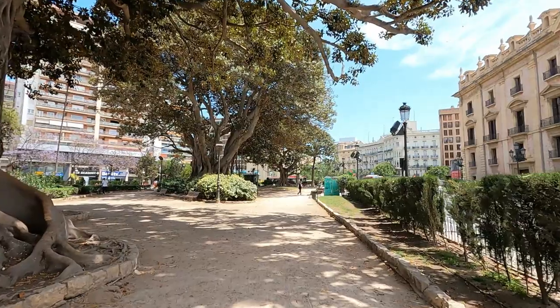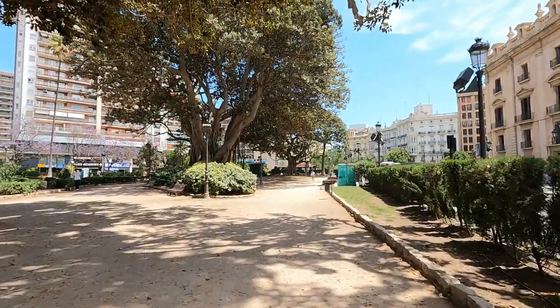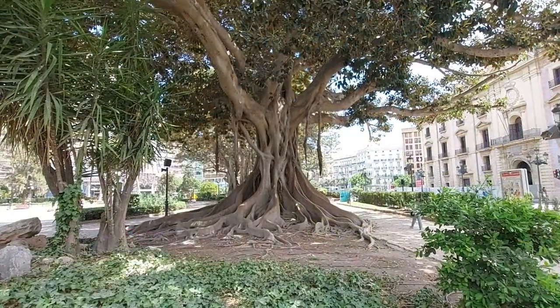Siempre tan fuerte. What a delightful little garden that was. And seeing the statue of James on his horse. I do like seeing statues like that. That's really nice to see. And that tree, well, that was quite something. And in the square next to it, there's three more trees. And the tree trunks on these are just amazing.